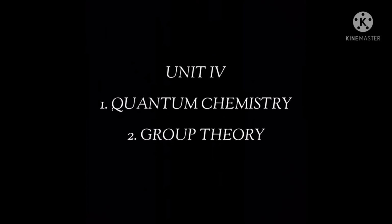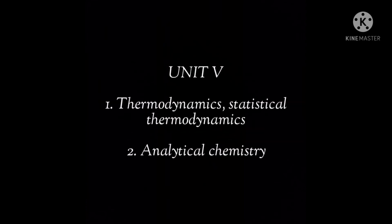If you practice very well before the exams, it will be much more helpful to you to get around 8 to 9 marks. I can say that if you get 8 to 9 marks from this unit, it is more than enough. Unit 5 consists of thermodynamics and statistical thermodynamics, and the next part, analytical chemistry.